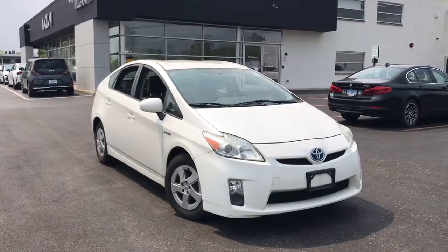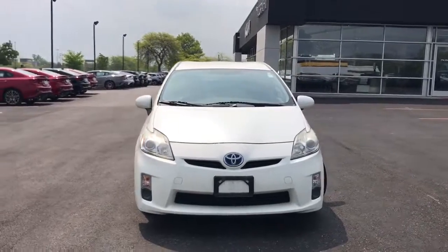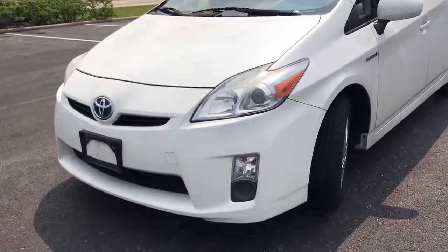Here is a wonderful 2010 Toyota Prius. With less than 150,000 miles on the odometer, this vehicle stands out from the rest. Here's a versatile and stylish Toyota Prius.